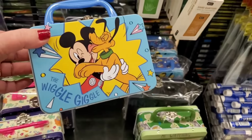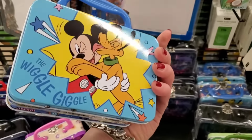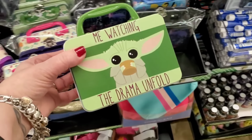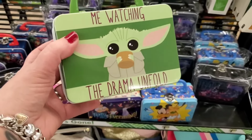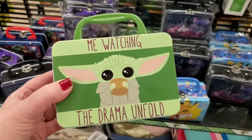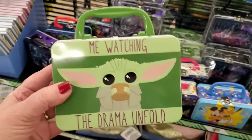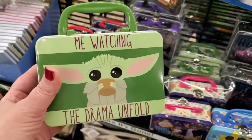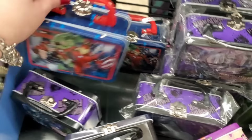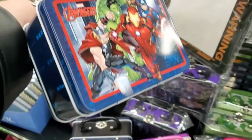Absolutely loves it. Look at Mickey Mouse, the Wiggle Giggle. It's actually so sweet and adorable. These could even be mini Easter basket gifts. And you could put like a little drink box inside of here and some snacks. These are great if you're having a kid's party as the takeaway. Me watching the drama unfold, I love that so much. And then look at the Avengers. It's hard to choose, honestly.